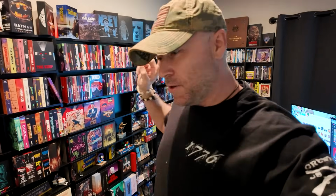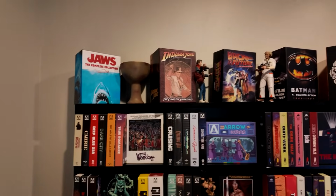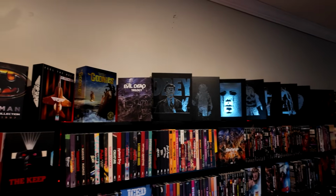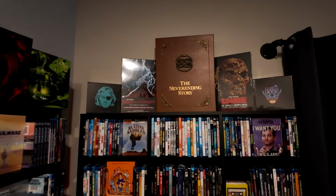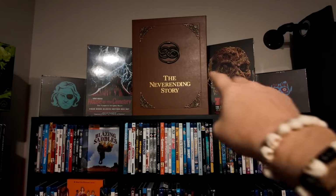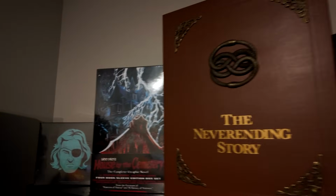But this is the boutique wall. We're going to take a look at everything. So I'm starting over here. I still have my big blockbuster box sets and the Scream Factory sets up top. And then if you keep swinging on around, this is all the studio release stuff. But up here, I do have some of my Scream Factory little sets, and there's a Never Ending Story. And then this is the Vinegar Syndrome stuff.